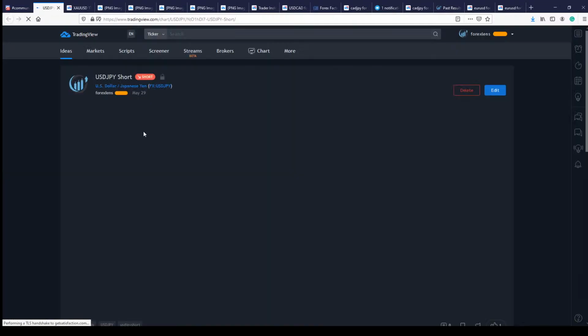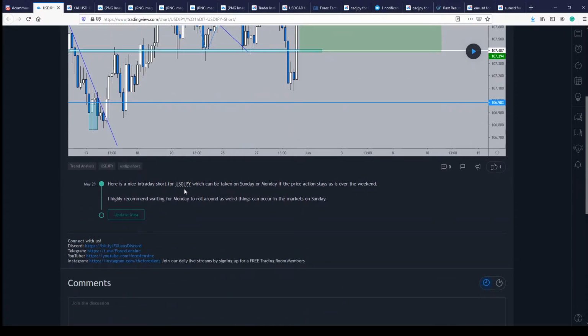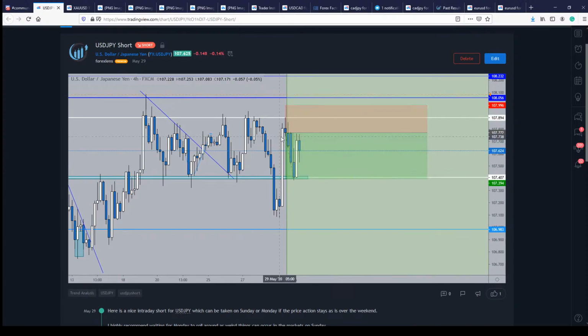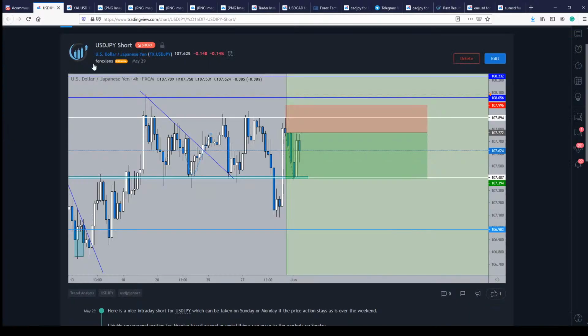Here's a USD yen idea I gave. You can see here's a nice intraday short for USD yen, which should be taken on Sunday or Monday if the price action stays as is. I highly recommend waiting for Monday to roll around, as weird things happen on Sunday. And again, very simple trading range, right? USD yen. So that's my idea for this week so far for the pairs.